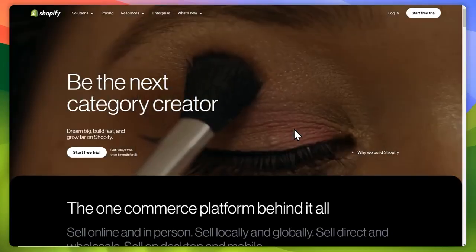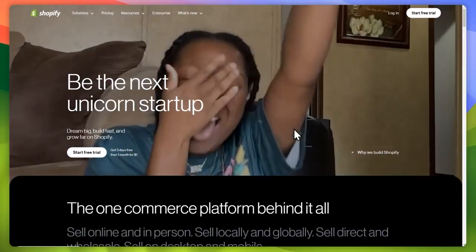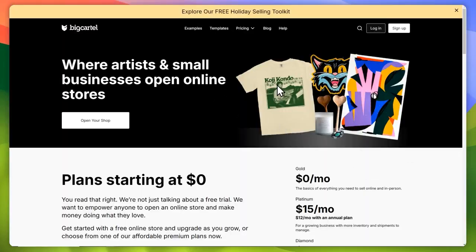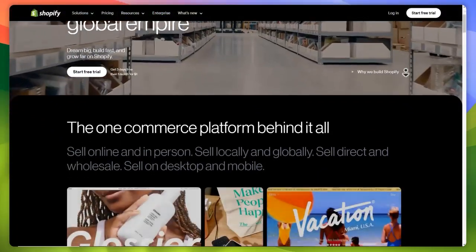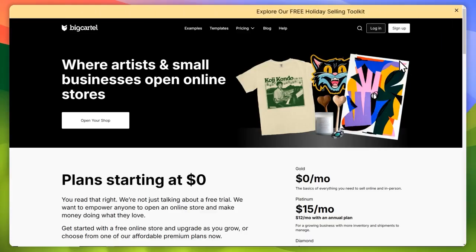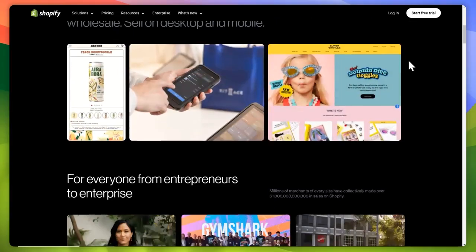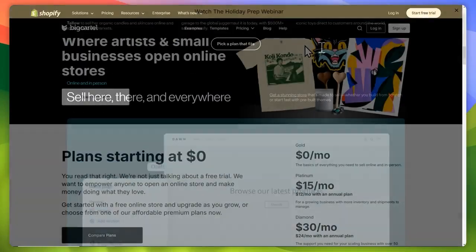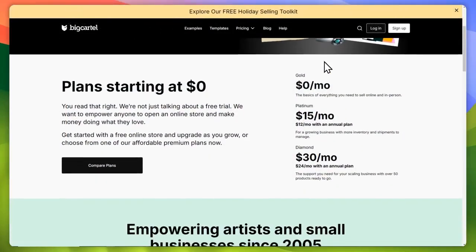So now let's start by looking at what these platforms do and who they are best for. Both Shopify and Big Cartel are popular e-commerce platforms that let you set up an online store without needing coding experience. Big Cartel is designed as an affordable option for small businesses and creators, while Shopify, on the other hand, caters to all business sizes and is especially popular among drop shippers. I'll break down which platform might work better for different kinds of users.